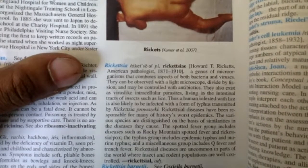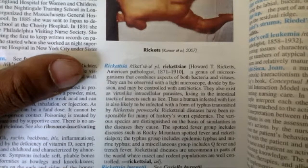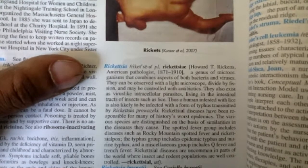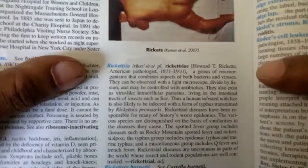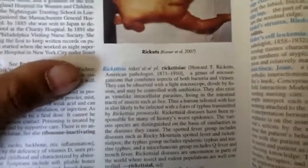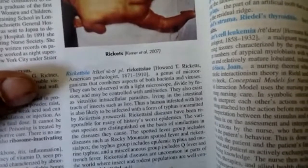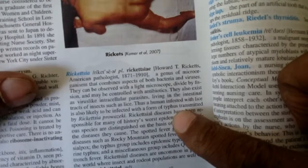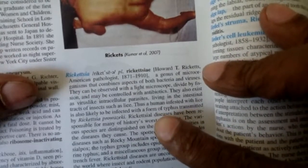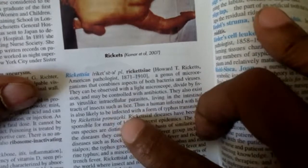They can be observed with a light microscope, divided by fission, or may be controlled with antibodies. They also exist like virus-like intracellular parasites living in the intestinal tract of insects such as lice. I can barely see that. I gotta turn it around to the light. There, I can see it now. Thus, a human infested with lice is also likely to be infected with the form of typhus transmitted by Rickettsia prowazekii, some German Nazi stuff. This is all German Nazi stuff.